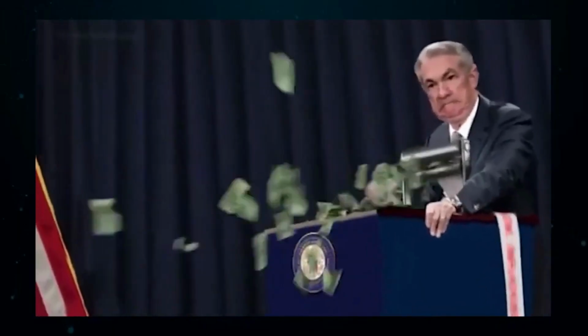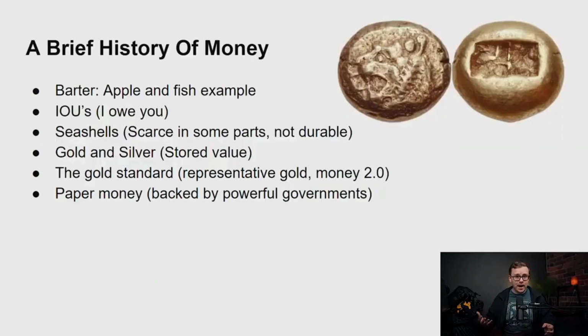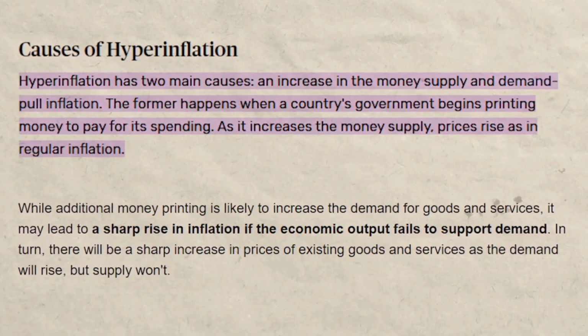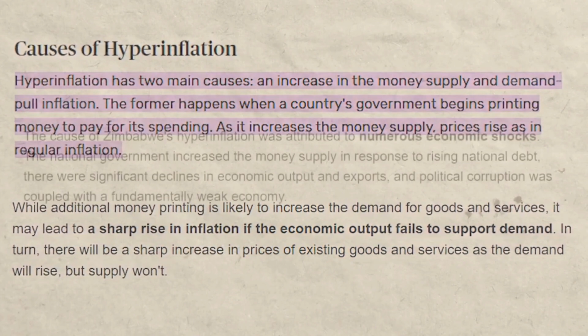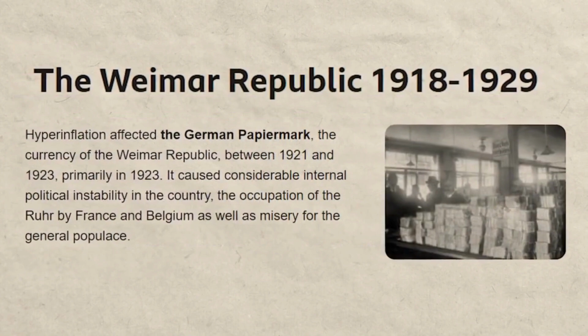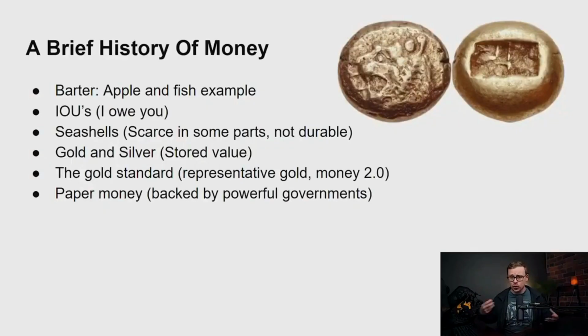They are able to print the money left and right, and it's not backed by gold, so they don't have to have gold stores or anything like that. And that is how inflation happens, and we have seen this dozens of times before with the Zimbabwe dollar, with Germany in the early 1900s, where you have $1 trillion and you can't even buy a tiny piece of bread with it.